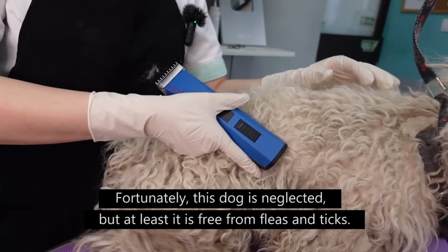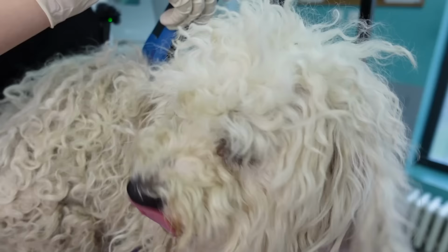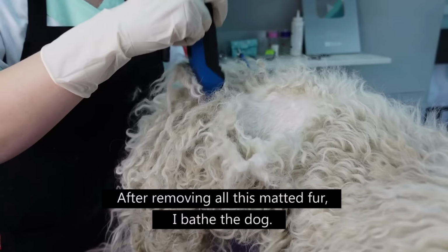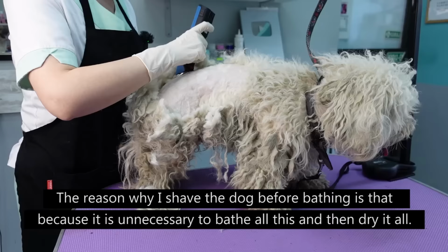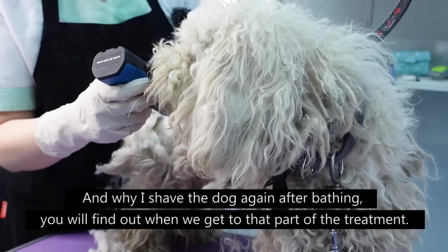Fortunately, this dog is neglected, but at least it's free from fleas and ticks. After removing all this matted fur, I bathe the dog. The reason why I shave the dog before bathing is that it's unnecessary to bathe all this and then dry it off. And why I shave the dog again after bathing, you will find out when we get to that part of the treatment.